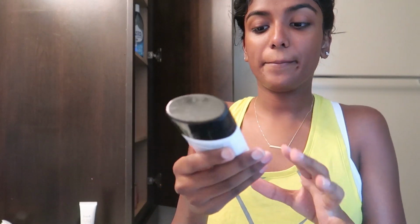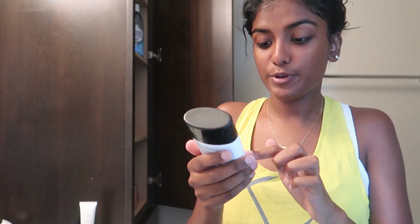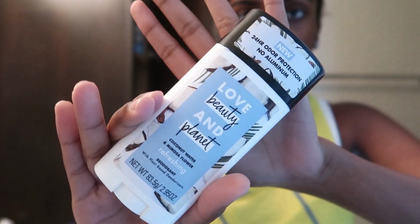The deodorant I've been using. I'm so sorry if my bathroom fan bothers you, but I have to use it in order to use the lights, like they're automatic together. So I've been trying out the Love Beauty and Planet natural style deodorant. Here's what it looks like.